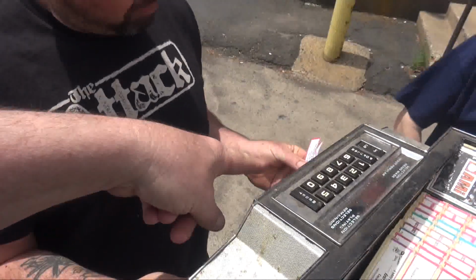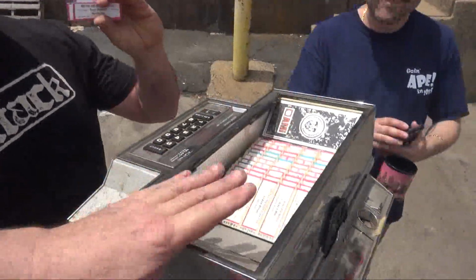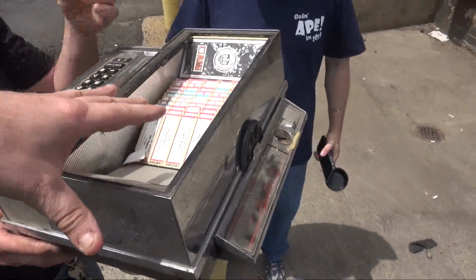Oh, look. I'll throw those records in for free. Do you know I once had somebody ask how they fit the records in these? How do they fit the records in there?